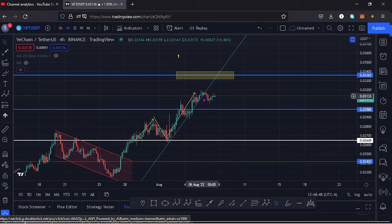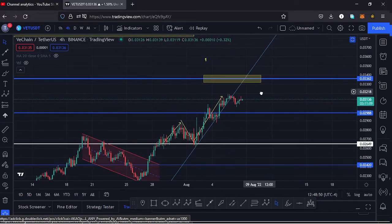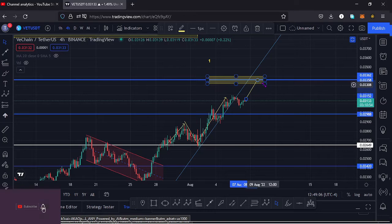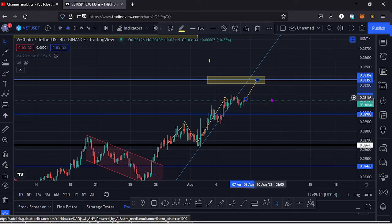And the first movement is that from the prices that we are in at the moment, it's possible that we might continue pushing to the upper side, and in that movement I expect us to get into this yellow target, and this yellow target lies in an area that we have a key area of resistance. So it's possible that we might get to around the $0.03358 mark where we have a key area of resistance.